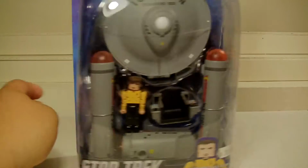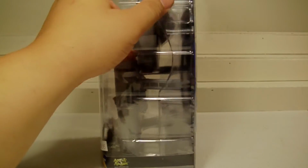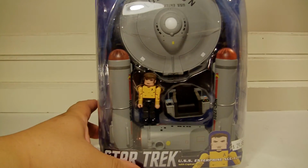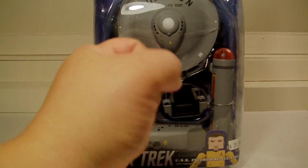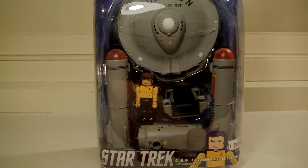I do own some Minimates. Again, I don't own as much as I did a few years ago when I had well over 100 little action figures. I think all I have left are maybe a couple Captain Americas, maybe a Wolverine, a Spider-Man, something like that. But I don't even think it's more than a handful, to be totally honest. Maybe 6, 7, 8 figures at most.